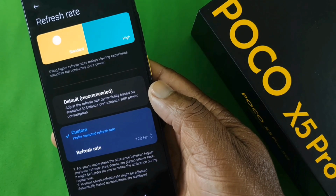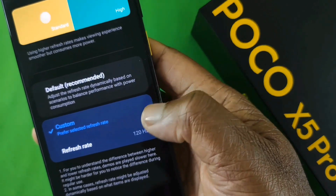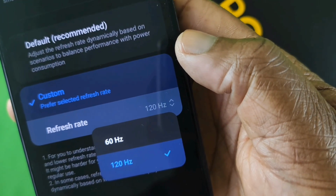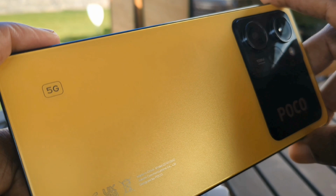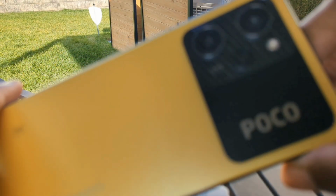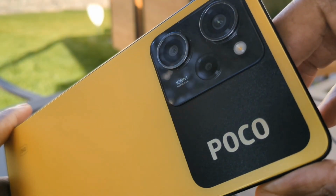With the refresh rate, you do have the option of running this at 120 Hz or at 60 Hz. Take the iPhone 15 and 15 Plus, starting from around $800, because they only have a 60 Hz refresh rate. The POCO X5 Pro does come with 5G, meaning that it is future proof.